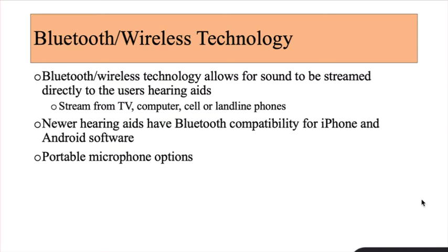Lastly, we have Bluetooth wireless technology. With Bluetooth wireless technology, the sound that you are wanting to listen to can be streamed directly to your hearing aids if you are a hearing aid user. The streaming can come from the television, from the computer, your cell phone, or even landline phones. If you are a hearing aid user with newer hearing aids, then you are most likely going to have Bluetooth compatibility for iPhone and or Android software. Depending on how old your phone may be, this might differ, but this is something you can definitely settle with your audiologist.